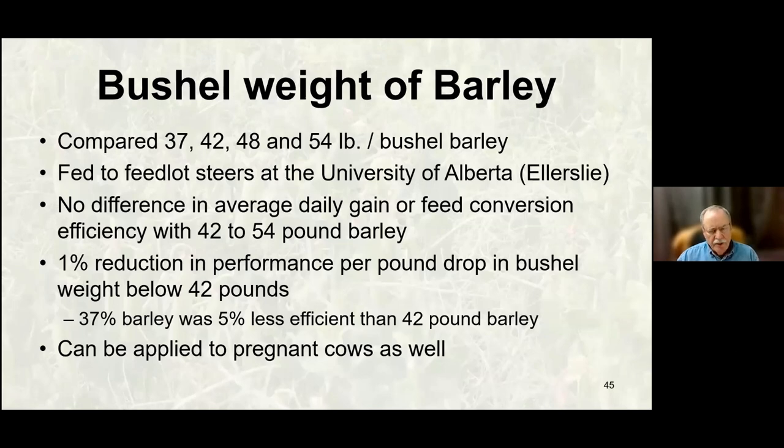Finding light bushel weight barley could save you some dollars. Instead of $8.50 a bushel for that heavyweight barley, you might get away with seven and a half for the lightweight stuff. And they did some work back at the university where they compared 54 pound barley to barley that was down to 42 pounds. And they found no difference in average daily gain or feed conversion efficiency. The 37 pound barley, there was a 5% reduction in feed efficiency and gain. So anything under 42 pounds reduces performance by 1% per pound.